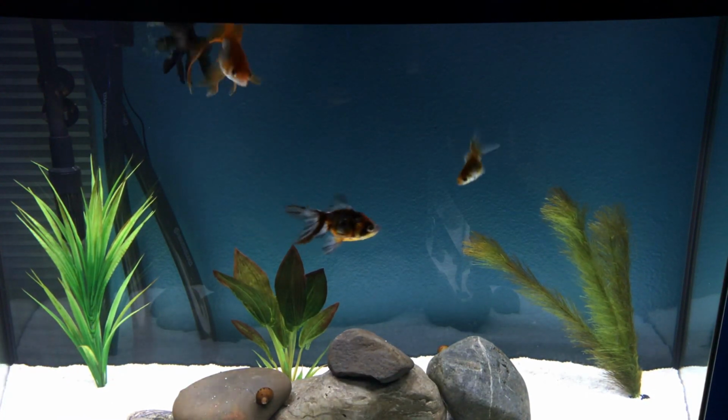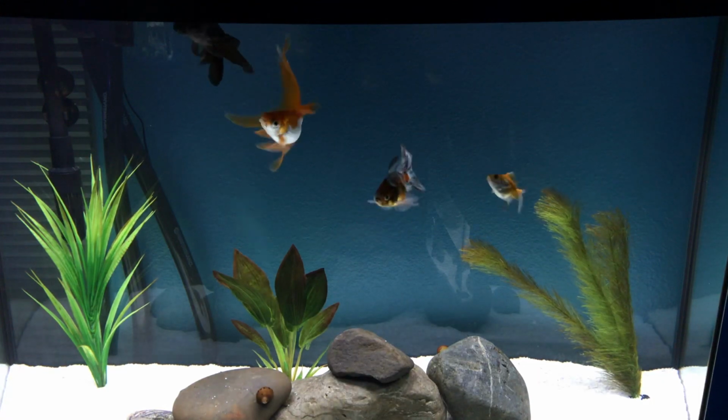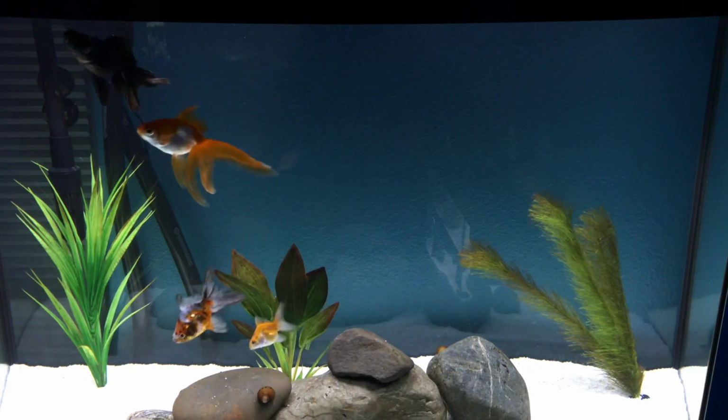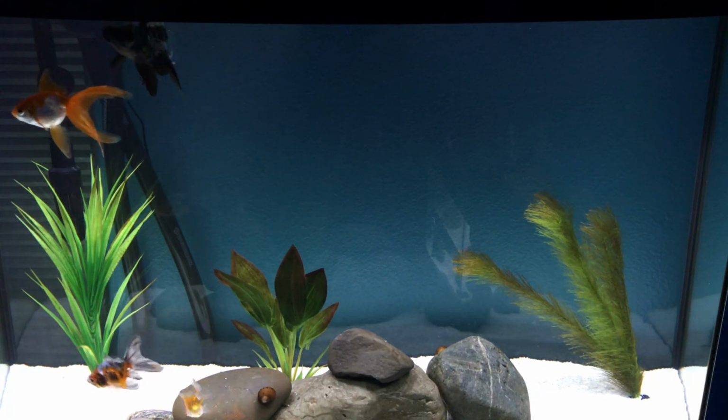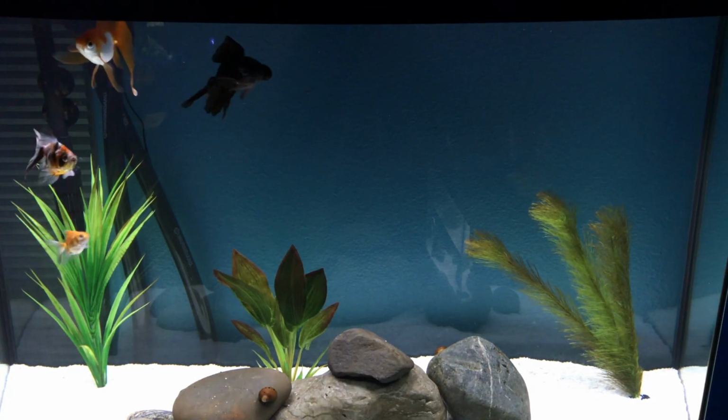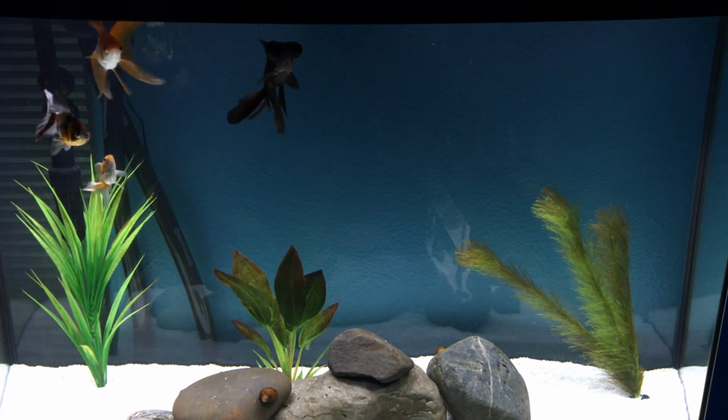But some tank mates that I would recommend you keeping with goldfish, if you were kind of bored of just the big goldfish and you wanted something else, maybe smaller, or even something to eat the algae in the aquarium. These are going to be some fish and other things that can live with your goldfish. So we're going to start off with number 1, which are types of snails.